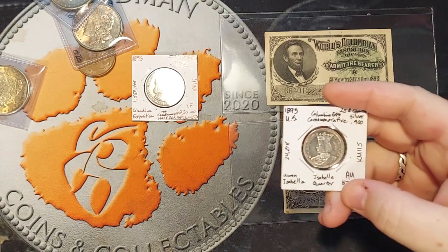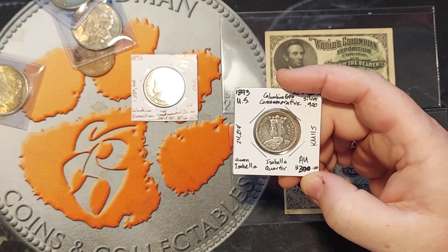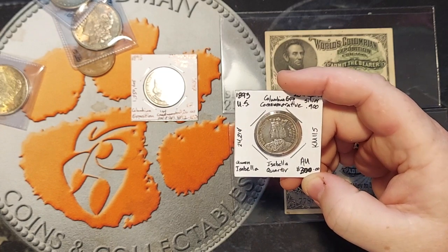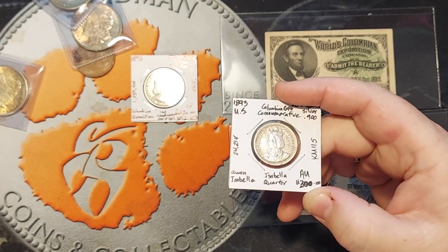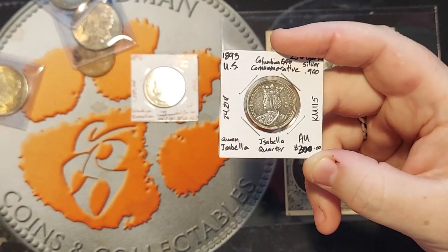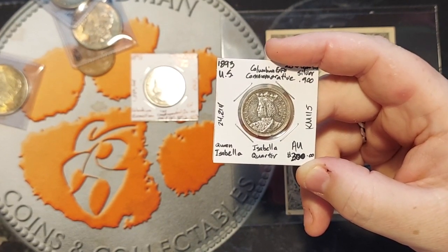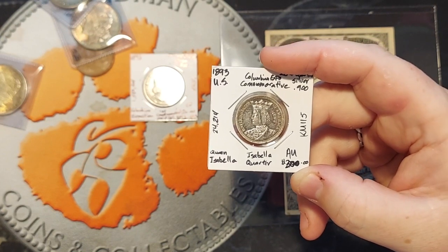Now, this one is the rarity. Only very few are still in existence. In 1893, the Isabella quarter holds an important place among early commemorative coins in the U.S. It represents the first legal tender U.S. coin to depict an actual woman. During the time, usually it depicted Liberty, but this was an actual existing woman, Queen Isabella. I believe she was the one who funded Columbus's trip across the seas. Additionally, it was the first to depict a foreign monarch on a U.S. coin.